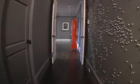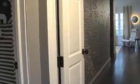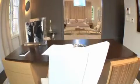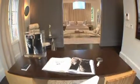I'm Gary Hutton, and I designed the master suite at the Metropolitan Home Modern by Design Show House. There's a long hallway, and we decided that we wanted to create a kind of tunnel-like effect so that the rooms at the end were bright, so that you were walking towards the light.